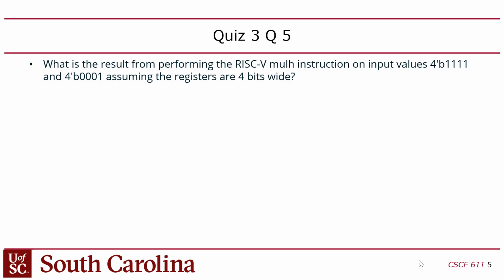Okay, what is the result from performing the RISC-V mul-H instruction with input values 1111 and 0001, assuming the registers are 4 bits wide? Okay, so if they're 4 bits wide, and we're doing the mul-H, is it signed or unsigned? You guys know? Signed, right? So if it's signed, that means that the 1111 is a -1, right? Not a 15, but a -1, right? And the 1, of course, is 1.